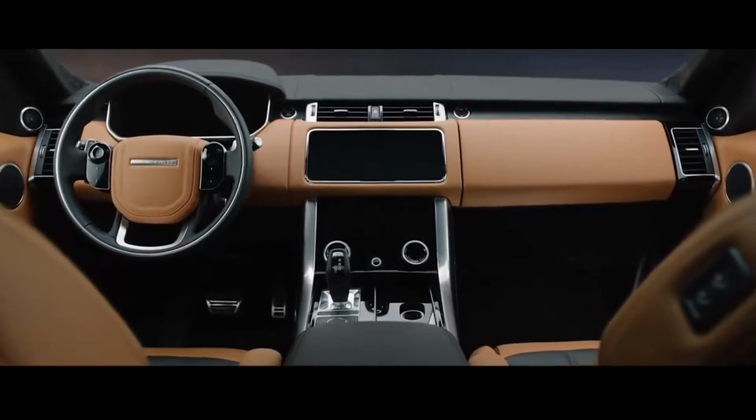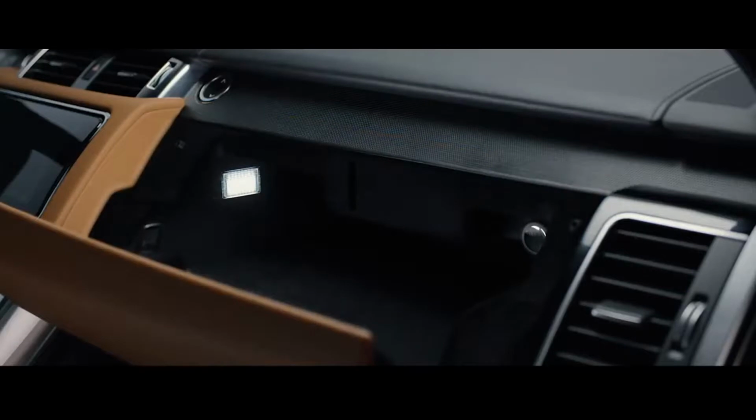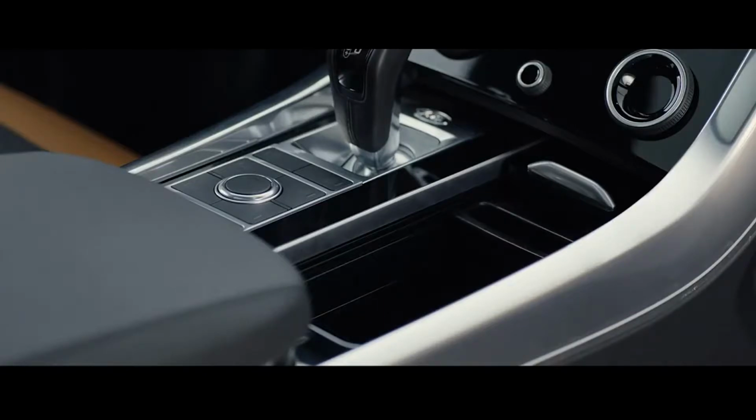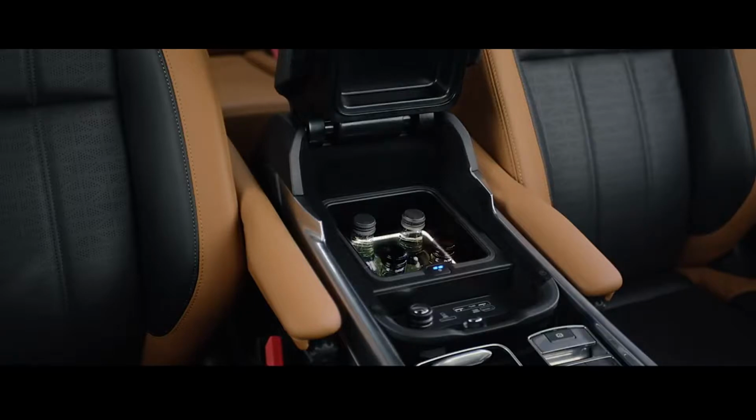The new Range Rover Sport features enhanced flexible storage solutions, including the new upper glove box, deep storage concealed beneath the cup holders, and center console with an optional refrigerator compartment.